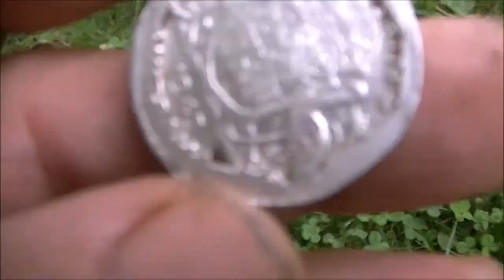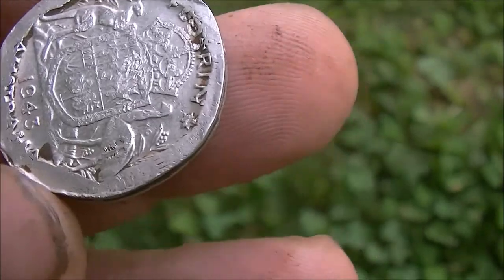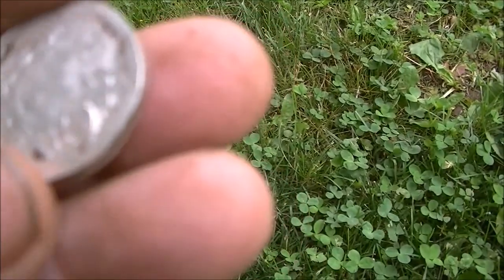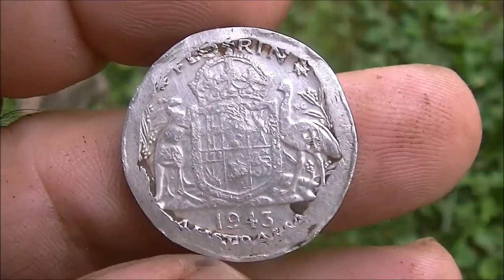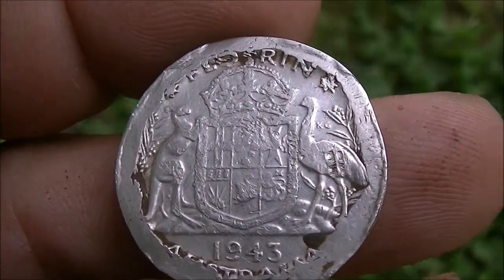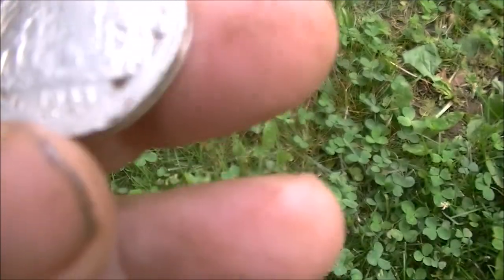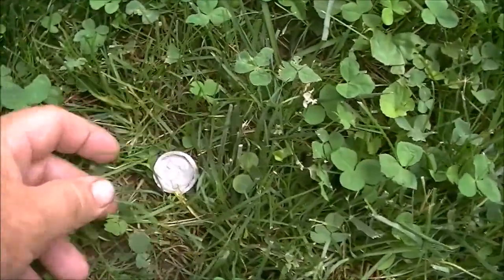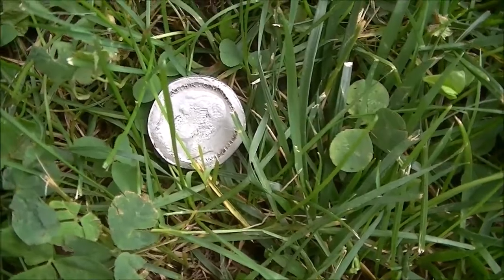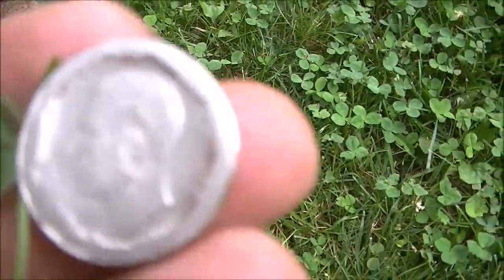It's 1943. But I think maybe Australian. It's got a kangaroo on it. And an ostrich on the back. And you can see it there, and it says 1943, and it's got a kangaroo and an ostrich. It's wore pretty good, but it's definitely silver. Definitely silver, no doubt about that. You can just tell by how it shines in the grass. Unreal find. For my first real good find of the day, that's the way to go.